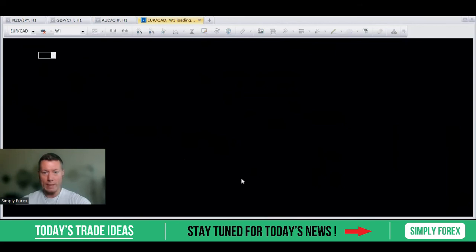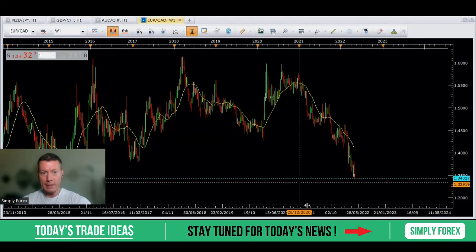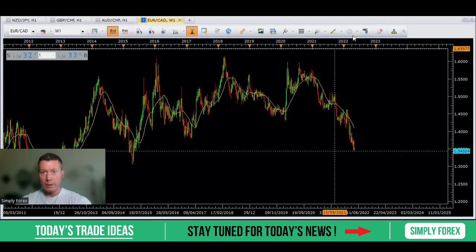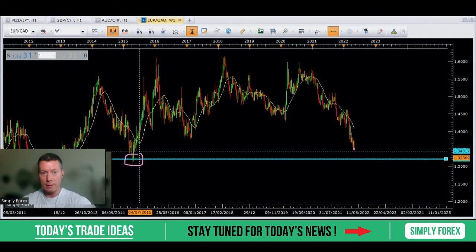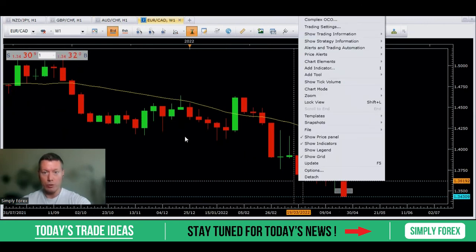So if you look at the weekly chart, guys. Sorry, my big head is in the way again. But this area here, okay, so the last weekly candle here, guys. So we can get out at around the 3,200 mark, which is this last weekly low here, guys. So it still has a lot of room to move into. That's our higher time frame target. And as you can see, it's coming down quite strongly.